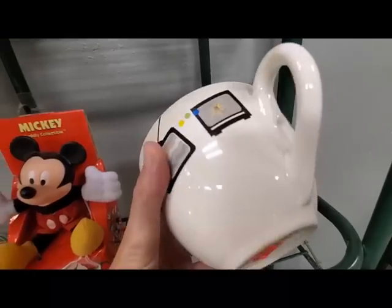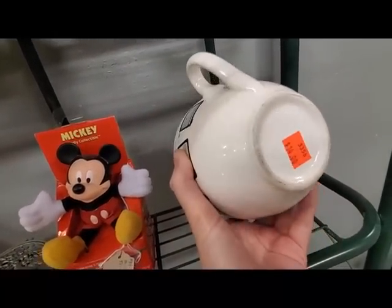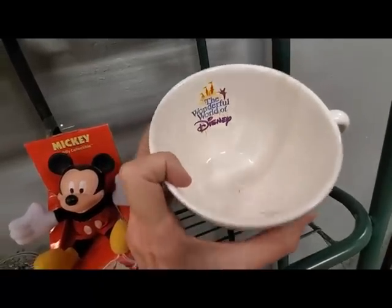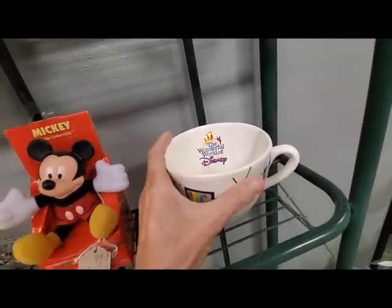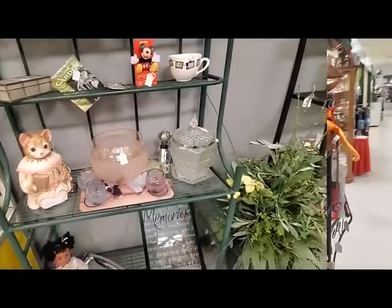And this is a Wonderful World of Disney mug. And I grew up on the Wonderful World of Disney Sunday nights. Always watched it. Still remember little Tinkerbell splashing her little wand and her pixie dust.